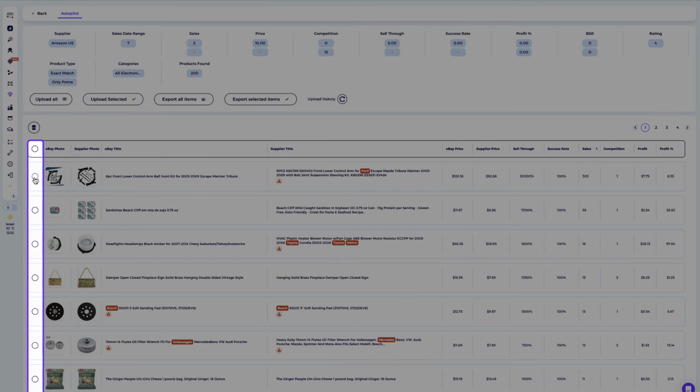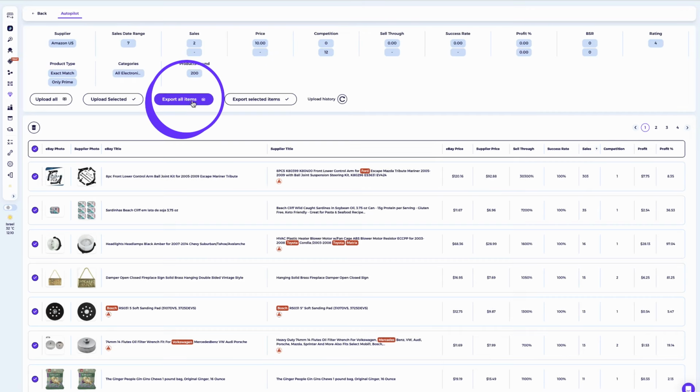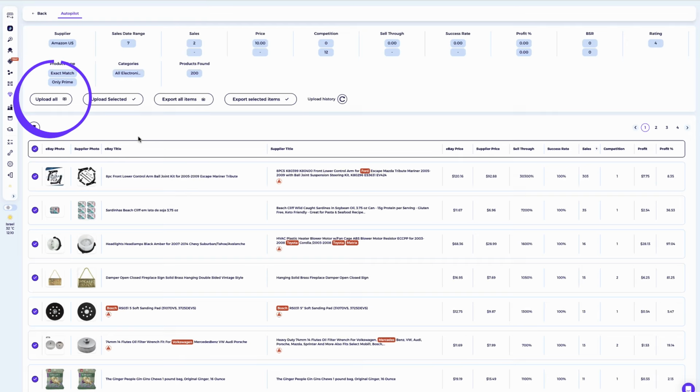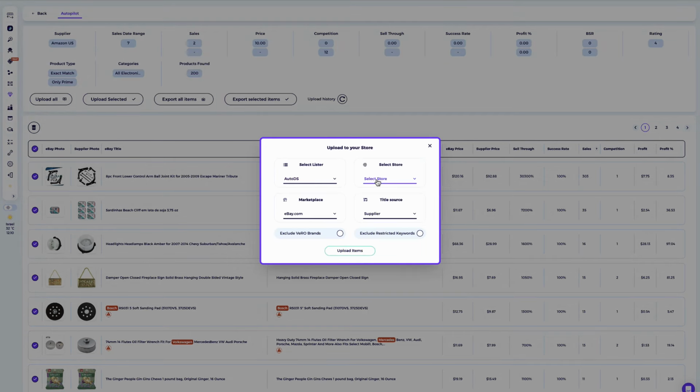Now, the filters I used are more strict, ideal for beginners with low selling limits who need fewer but higher quality products. If you've got higher limits, simply choose the filters to find hundreds, even thousands of items for bulk uploading. From here, I can simply add some or all of the products I got and request a CSV file to upload them to my eBay store, either using an automation tool or manually. Alternatively, I can send these products directly to a supported automation tool that has integrated with Zik, where they'll be saved under the drafts section, ready to be uploaded.